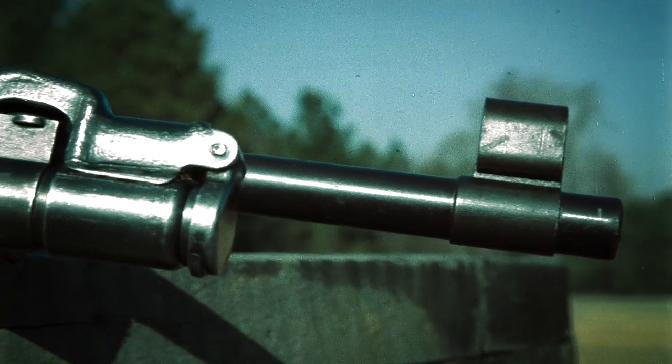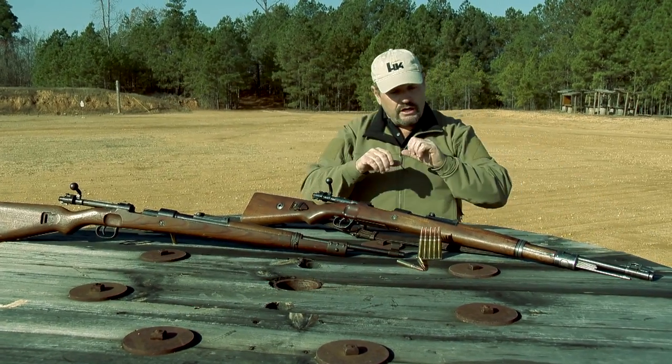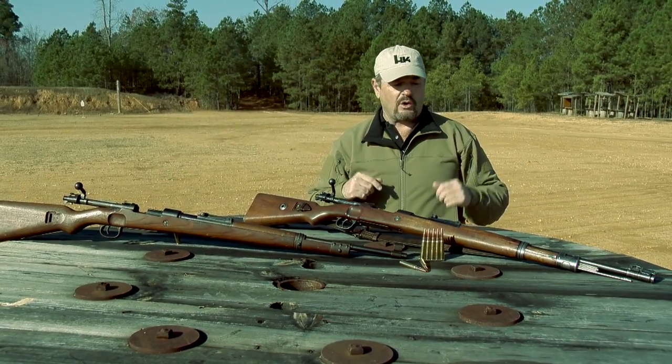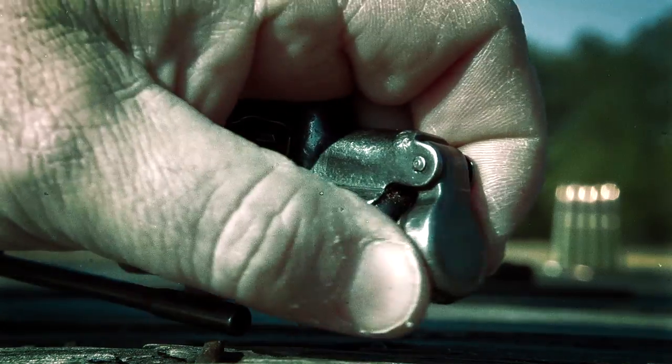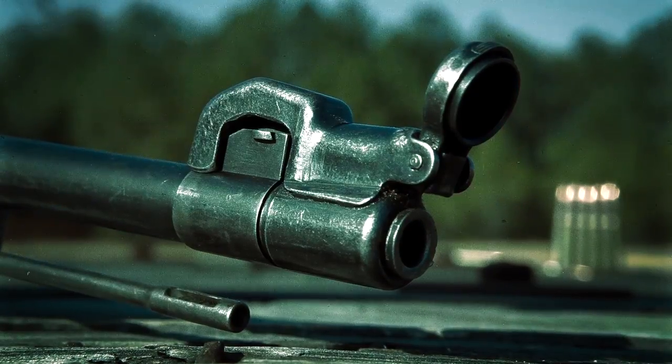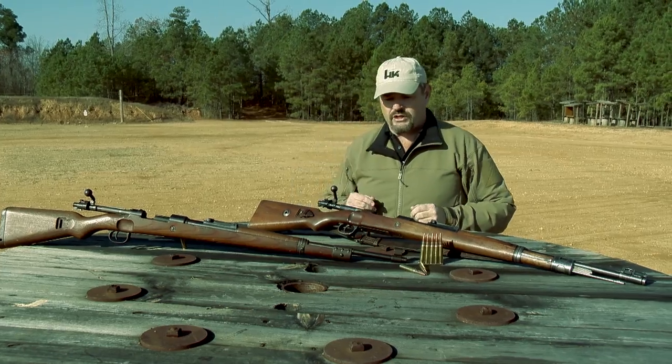This has a hooded front sight, where this one has a standard front sight with a spring-loaded hood that allows it to flap open and fire around. The problem here is this has to be pushed in and rotated in order to be taken off and allow the soldier to see the sight picture. They found out real early on in the war this was not a good idea, so the hooded front sight came into service in the early 40s.